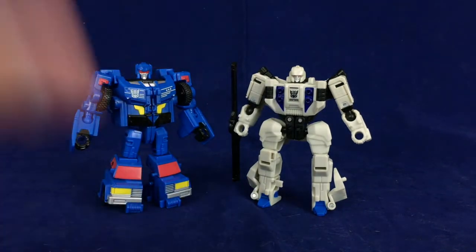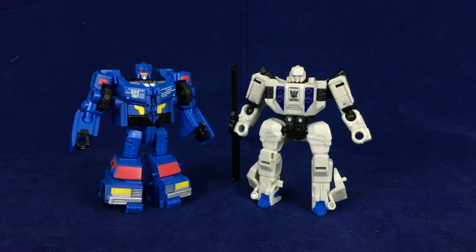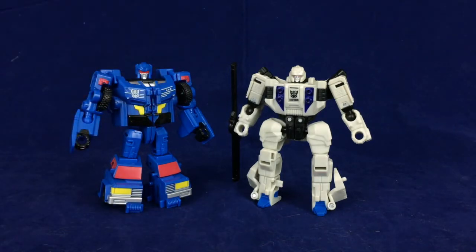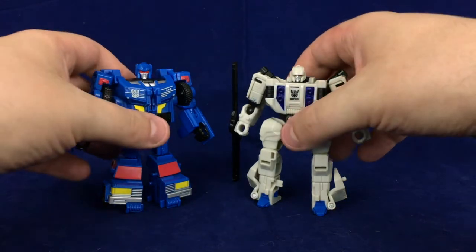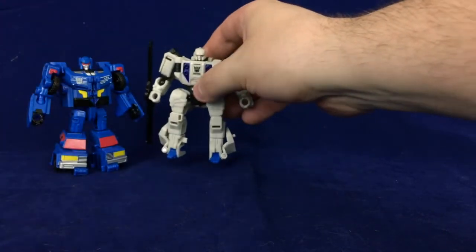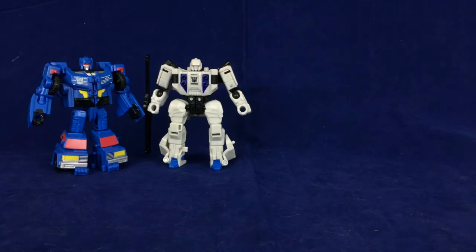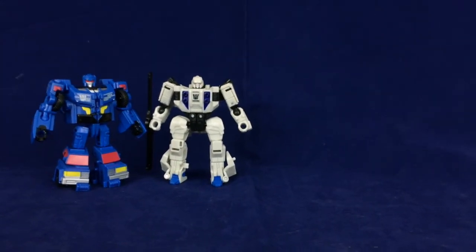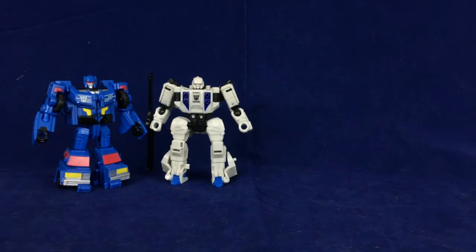But just looking at them in their individual robot modes, they do look relatively distinct from one another, and that's pretty cool. I like that they're not wholly dependent on each other in order to make a team in their individual robot modes. Though, again, it does seem like Road Trap got the paint budget love for the individual robot modes, but that's okay. Like I said, I think in the combined mode, it'll even out a little bit more.